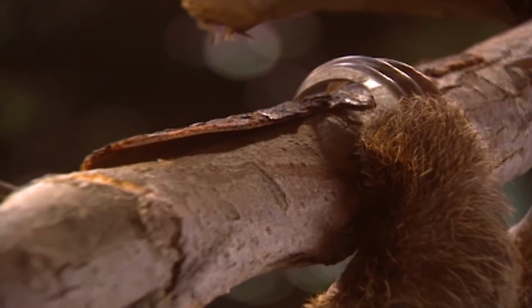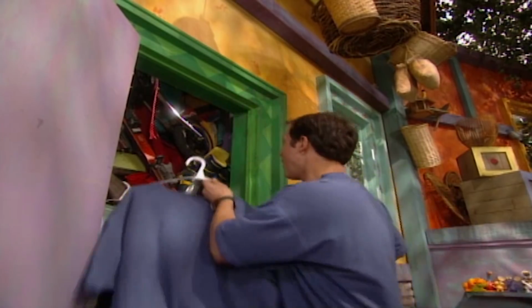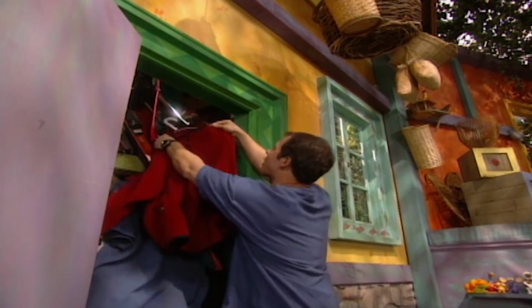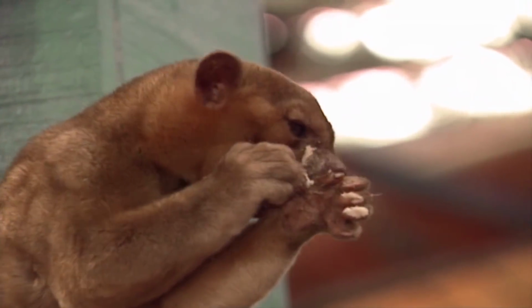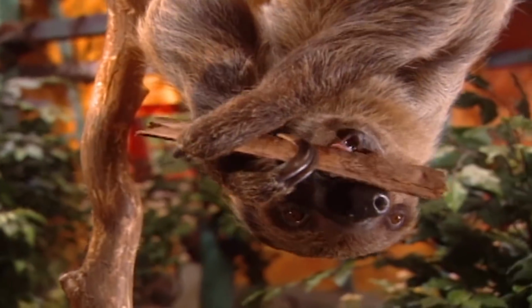Well, what's super claws? Their curved claws are kind of like coat hangers, perfectly designed for hooking onto and hanging from branches. And a piece of bark, sloth claws can hold onto anything. And kinkajou claws are great for holding fruit. Now we have two super-clawed upside-down creatures in Animal Junction.